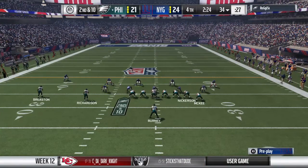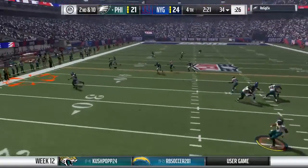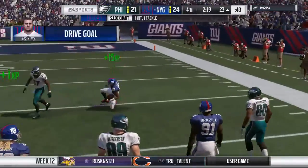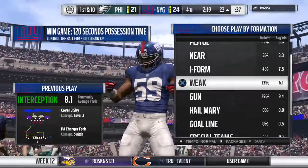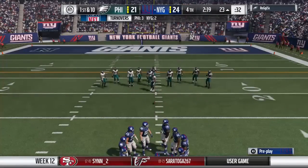As tight ends go, he might not provide the super flashy plays very often, but he's pretty reliable. Usually an excellent target. Oh, a crusher there as it's intercepted. A great read, and it's picked off. And he's going to get this one to the 23-yard line. Here's the Giant offense now making their way back out onto the field.